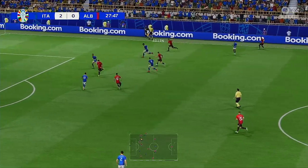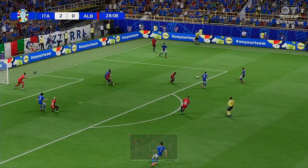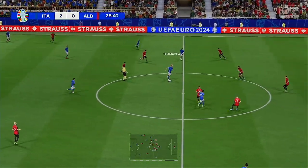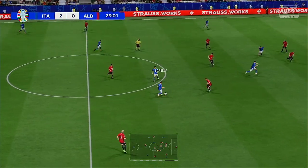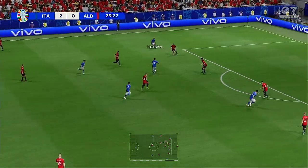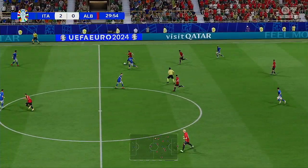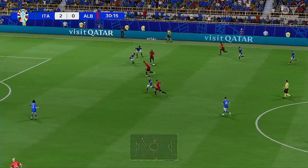Yassir Asani. Could be dangerous. Really good build-up, but no end product. Federico Chiesa. Barella has it. Pellegrini. Determined defending. Pisai.